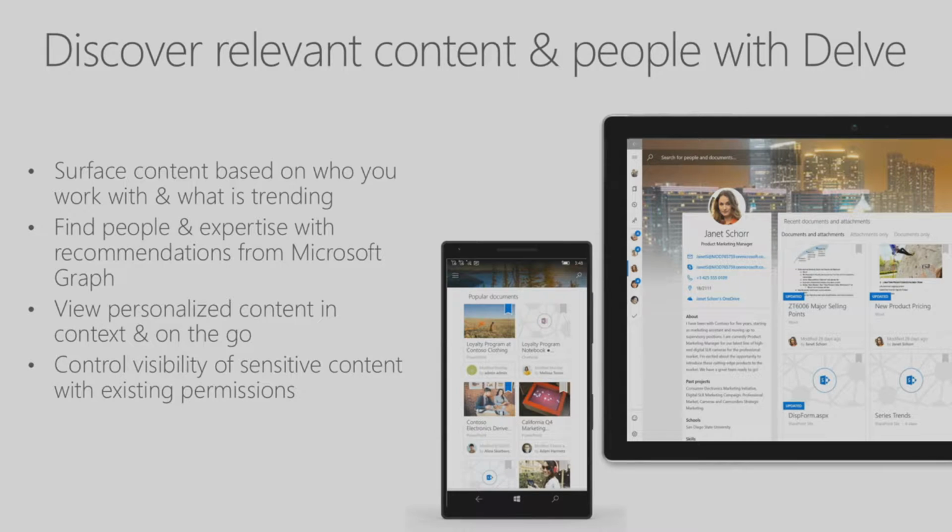So just the high level, sort of the what is Delve. Hopefully that's relatively clear, so we won't spend much time on that. Again, any questions that you have, feel free to ask them. But on the base level, it's a way to find other people and other content based on what's relevant and happening around you. So you can go do a search in the Search Center, and you can commit to a keyword and go in that direction.